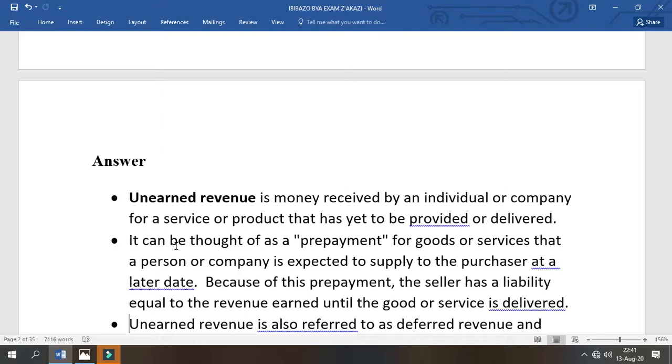dear friend, if you are a business and you receive money from a customer in order to give that customer some service or some goods, but at the time you have received the money, you have not provided those services or delivered those products to the customer, that money you have received is unearned revenue. It can be thought of as prepayment for goods or services that a person or company is expected to supply to the purchaser at a later date.